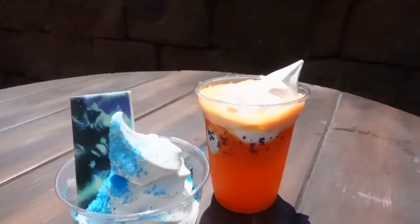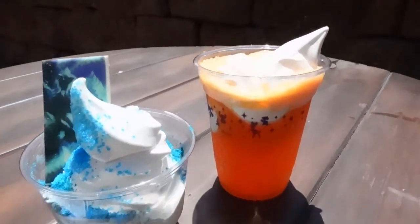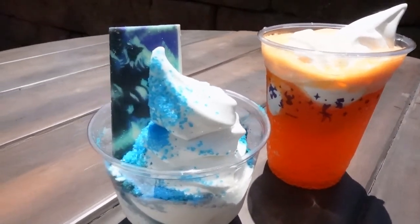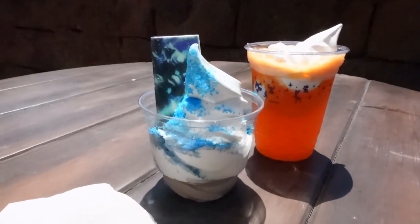From Anandapur Ice Cream Truck, we got the Yeti Sundae and a Fanta Orange Float. It was a super hot day that day, so these cool treats were just what we needed to get to Kilimanjaro Safari.